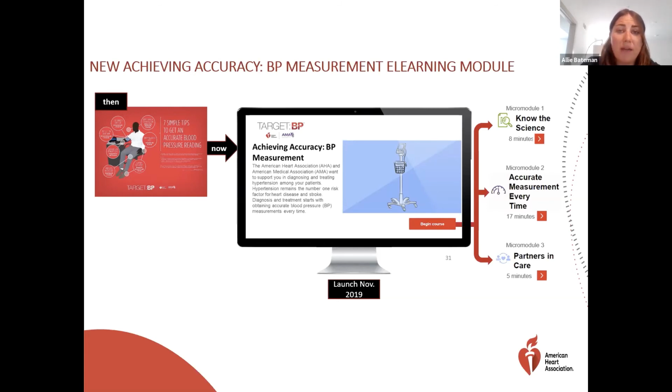So again, if you have staff who need refreshers, this is a great online resource that they can use. And it launched just in November 2019. So it's fairly new, in its infancy. And we really push people to take it. So we've gone from a simple infographic to an actual interactive e-learning module.